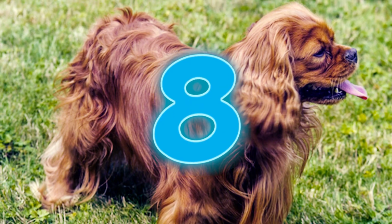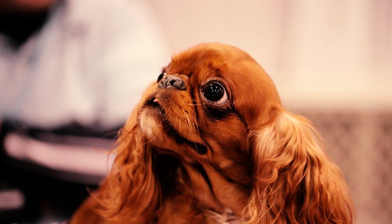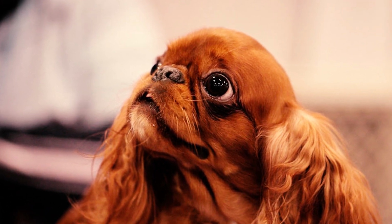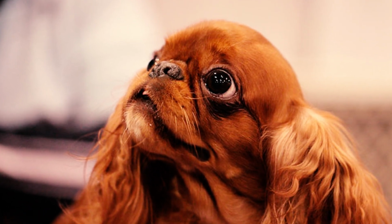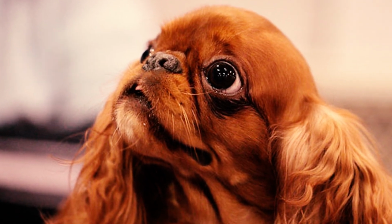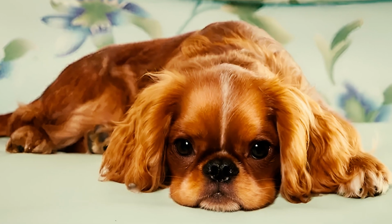Number 8. Despite their intelligence, King Charles Spaniels often exhibit a touch of stubbornness. They can be independent and strong-willed, occasionally opting to follow their own instincts. However, with the right training approach involving treats and praise, they prove to be quick learners and can be easily trained. Number 9. Be prepared for a lot of noises with an English Toy Spaniel.